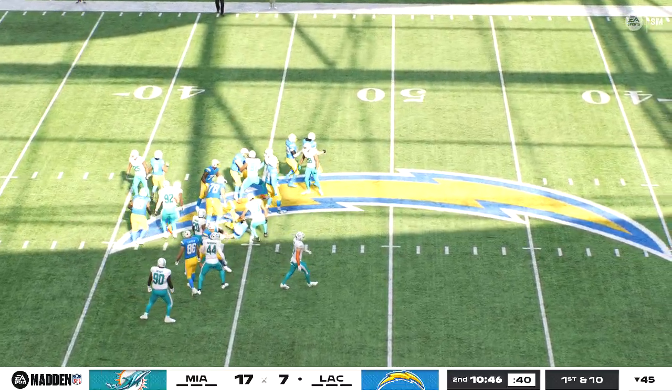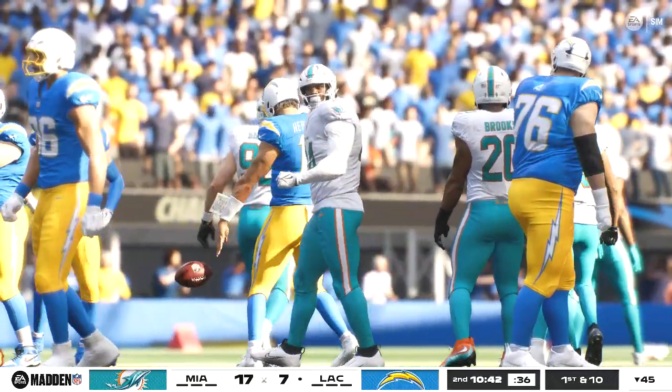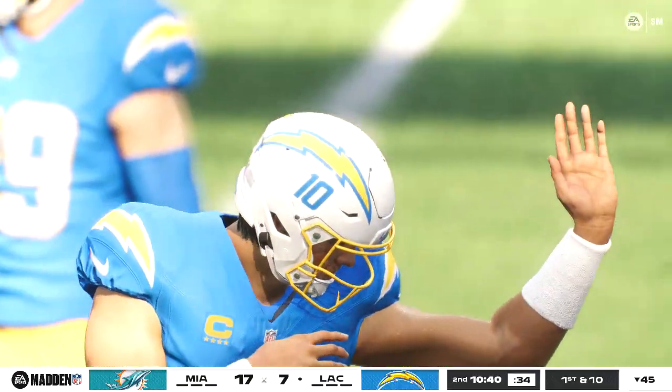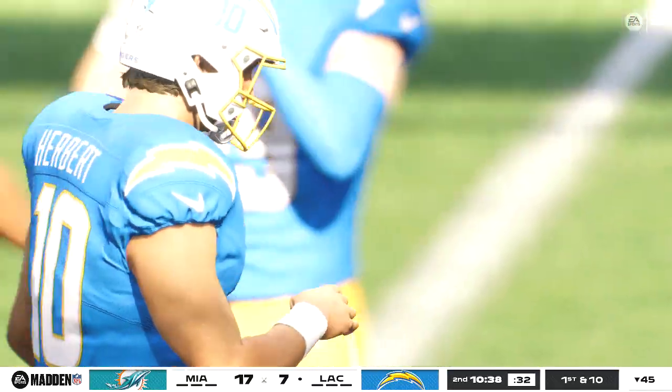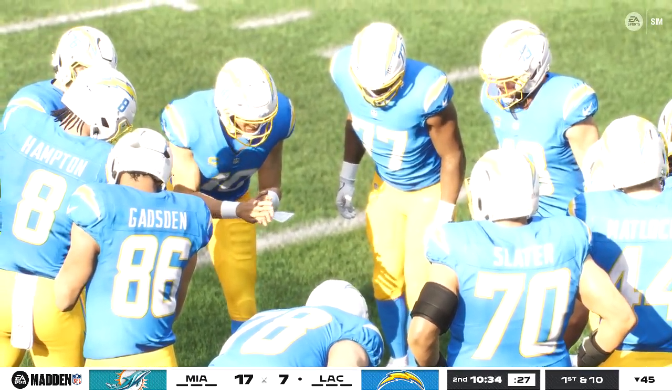They'll go with the sneak, and they'll keep the drive moving. He's got the 1st down up to the 45. It's a gain of 2. And the Chargers 1st down. 1st and 10 at the 45-yard line.